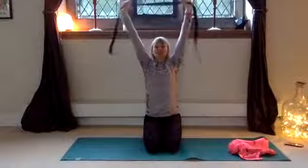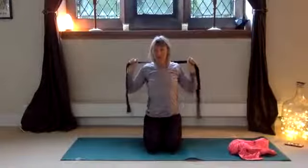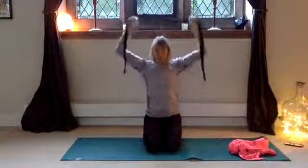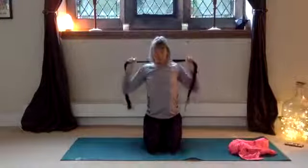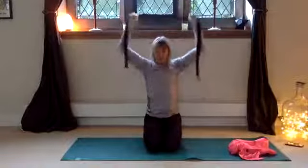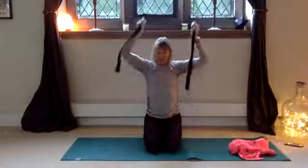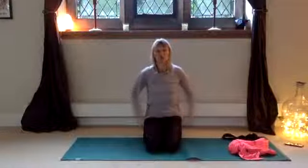So this time the hands are a little bit close together, and we're just bringing the arms behind the head with the elbows bent, elbows towards the floor. Stretching up, breathing in, breathing out, breathing in and out, and release. So maybe 3 more stretches just using our arms.